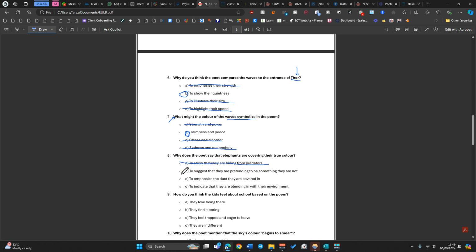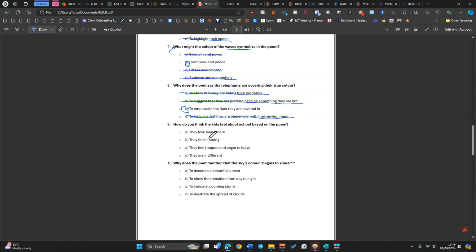So not to hide from predators, not to pretend they are something they're not, but to show that they're covered in dust and they're covering themselves, or they're covering their true colour, right? So to indicate they're blending in with the environment. Again, not quite. Question 9. How do you think kids feel about school based on the poem? Based on the poem, sorry.